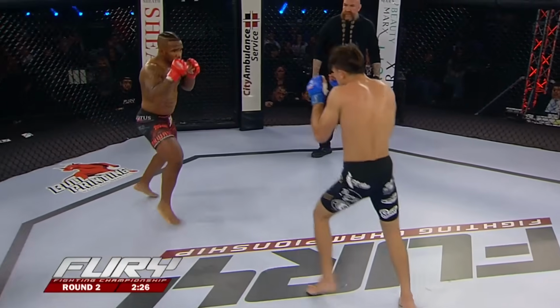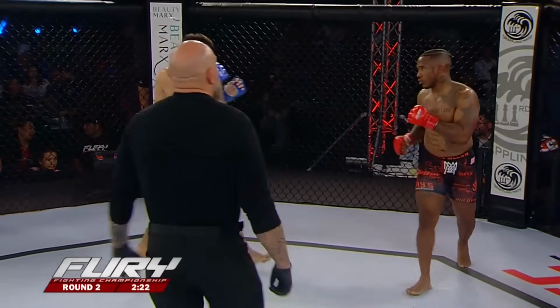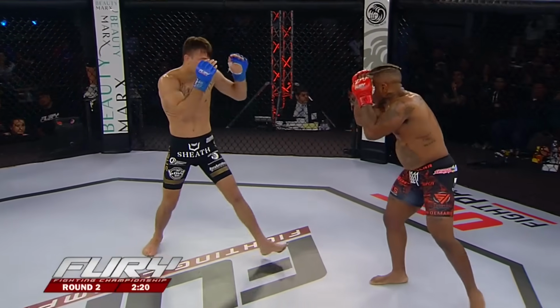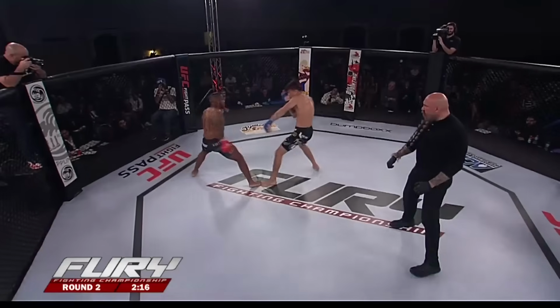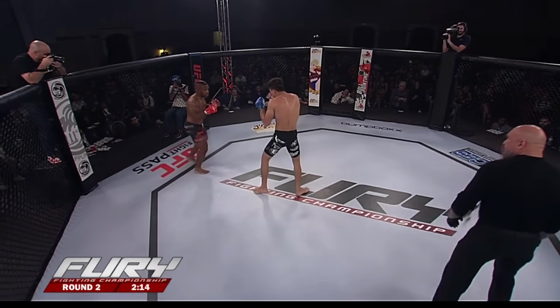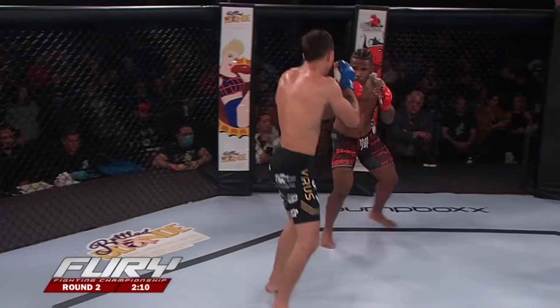Diego Lopes was 18-3 when he got the call for the Contender Series, lost his fight. Working his way back up. Kenn Glenn has been so good so far. 10-8.